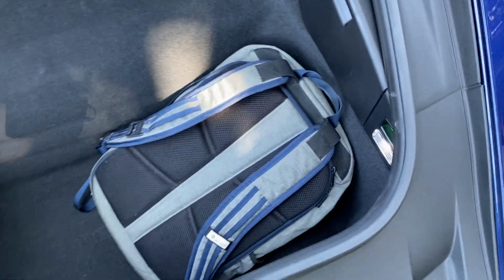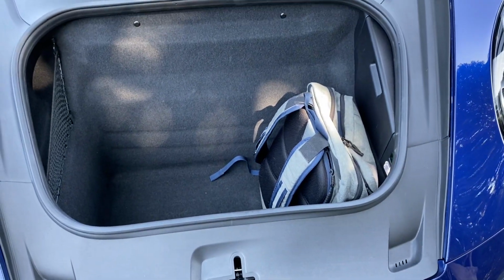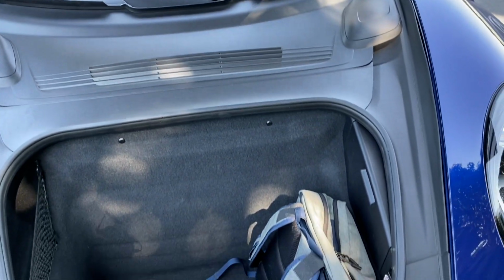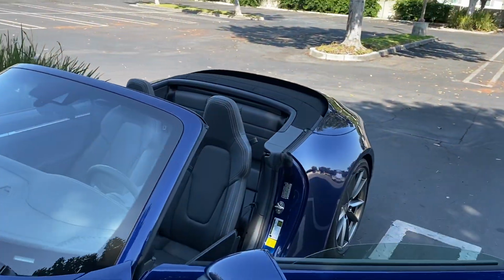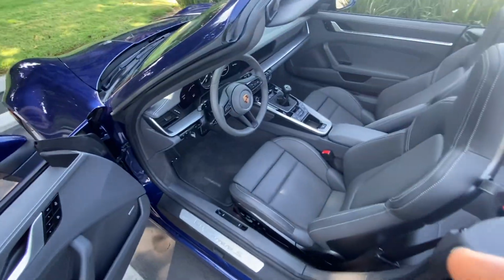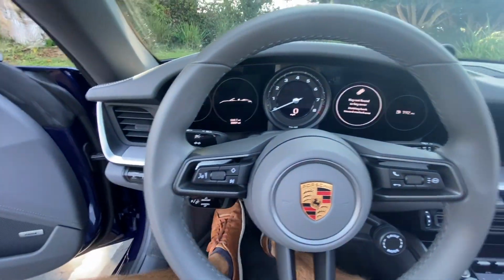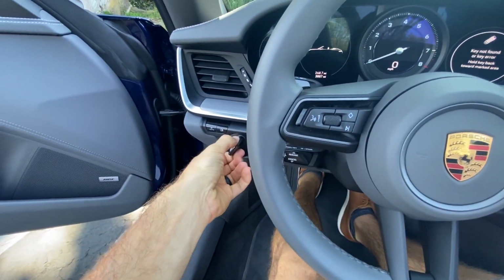That's a backpack for reference laid down. There it is, tight up against the side. So yeah, your cargo space really isn't bad. Not with that good sized front trunk opening and the area behind the front 2 seats. So let's hop on in and start it up.